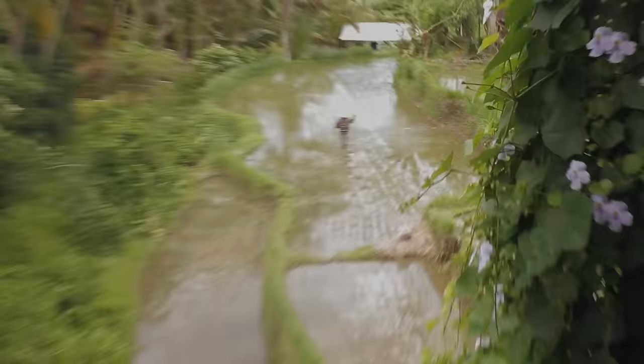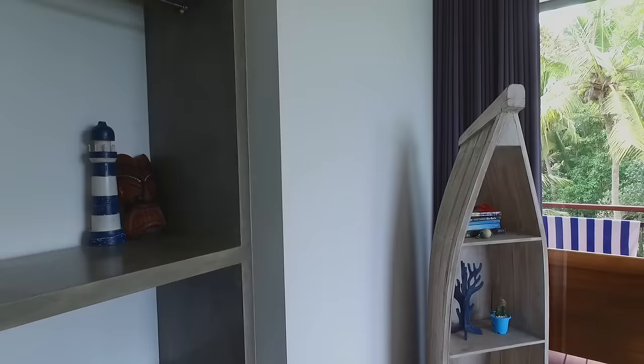What? Well, it's a shared balcony, so you can get into the big room over here. And this is the big room. Nice big bed and some storage space. And right out the window, you just look at the beautiful living wall and some rice fields.